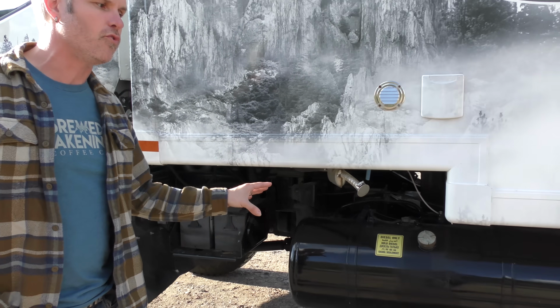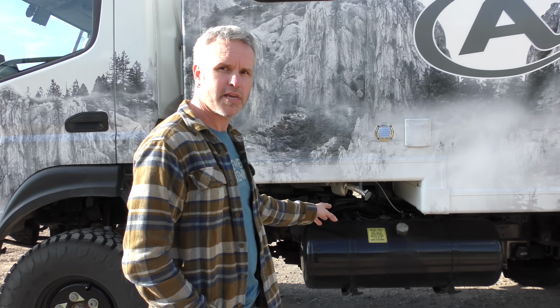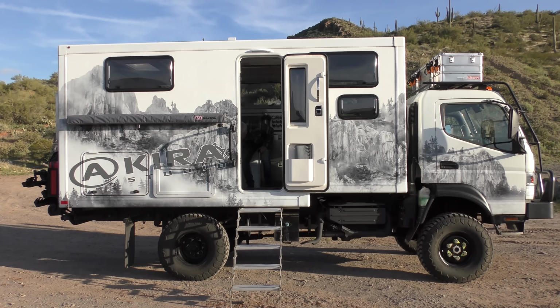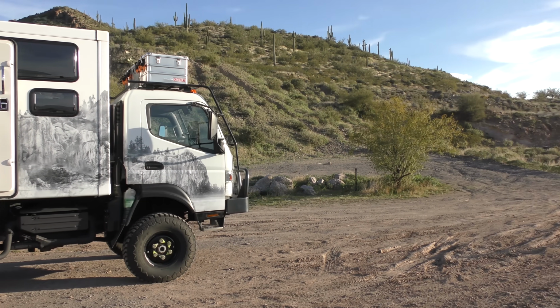So this is a single fuel vehicle. There's no propane gas on this vehicle. Everything pulls from the diesel tank, our heating, our hot water. So it makes it really easy from a point of view of filling up. You've only got to fill up with one fuel. You haven't got to look for gas bottles and what have you. But it also makes it easier for continental travel as well. You've got less permits, less paperwork if it's a single fuel vehicle.